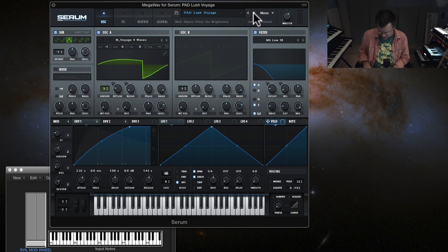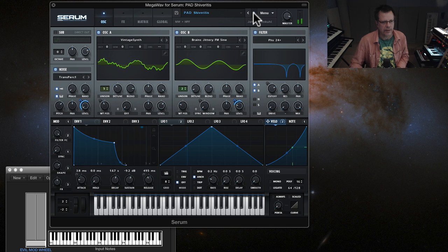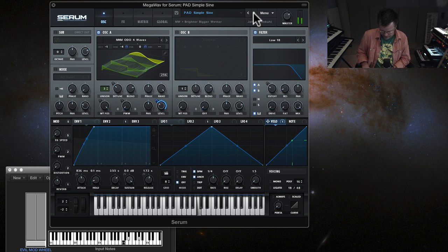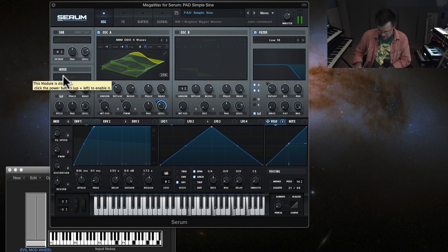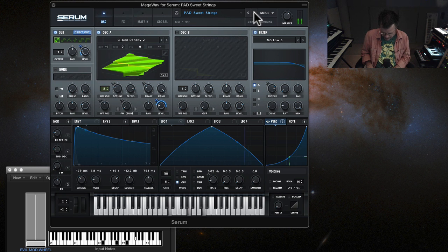Okay, Lush Voyager is beautiful. Nice, big, warm. Gotta have those types of sounds. Every library I make has a sine pad. Every Korg synthesizer has my sine pad in it because you gotta have a sine pad for the pure type of thing. And with this, you can go to the waveform and so forth. Added distortion so you could get more variety, stuff like that. So there you go. Sweet, more strings.